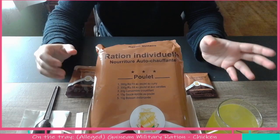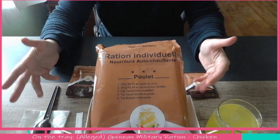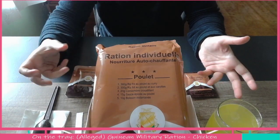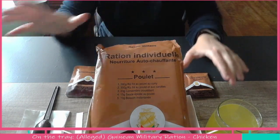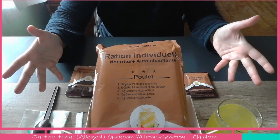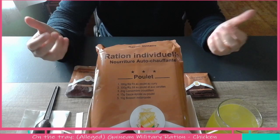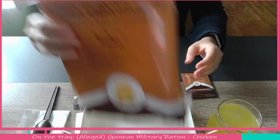German ones get the spreads, the pâtés, stuff like that, whereas Portuguese got more fish in it, like mackerel or sardines in a can, to make them more fit to the people who will be using them as nourishment. This is just plain copy, just different bag. Yeah.